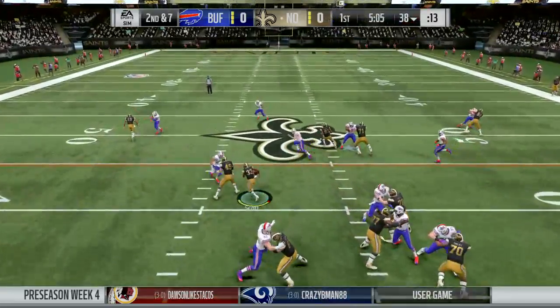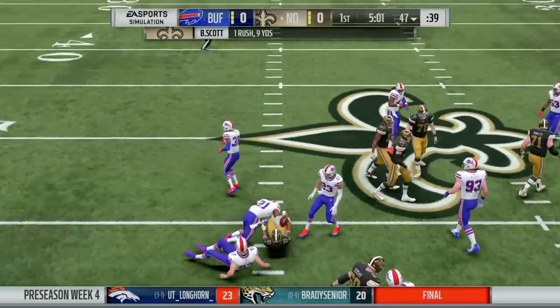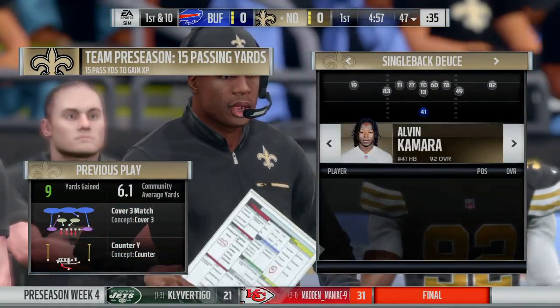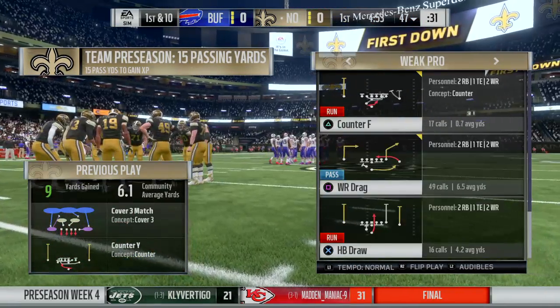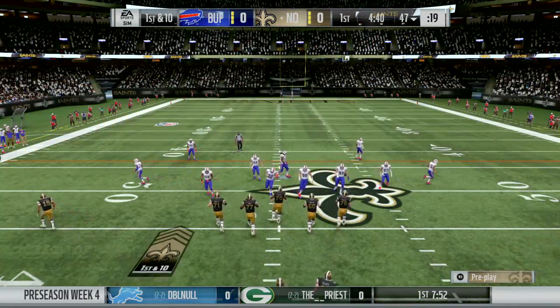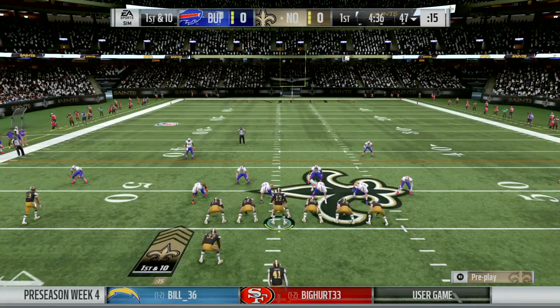On 2nd down now, Scott. And he'll go down right around the 47 this time. They get 9 out of that one, and as a result, the drive continues. Tremendous blocking by the interior of the offensive line. They didn't just gash him there. They blasted a gaping hole for him to gallop through. I think if he comes back to the huddle, he better be giving them a whole lot of credit and thanking them for that much space to rumble.